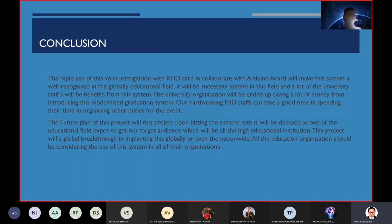So the conclusion is the rapid use of voice recognition with RFID card in collaboration with Arduino board will make the system self-organized in the global educational field. It will be a successful system in the field and a lot of university staff will benefit from the system. The university organization will end up saving a lot of money from introducing this modernized graduation system. Our hardworking MIU staff can spend their time organizing other duties for the event.